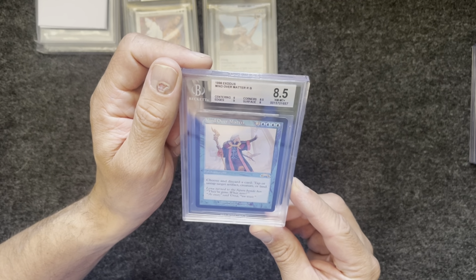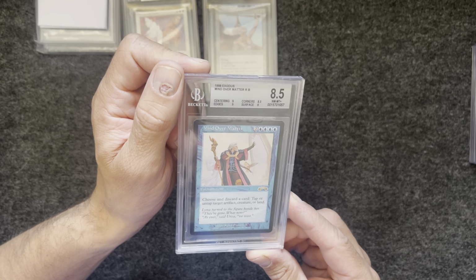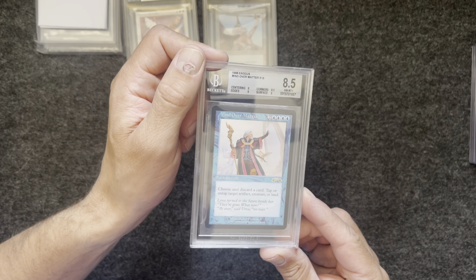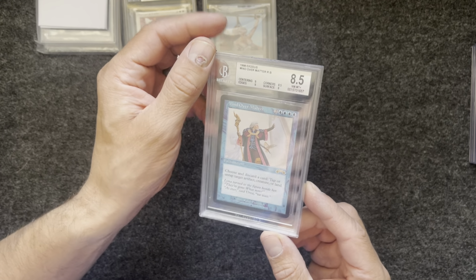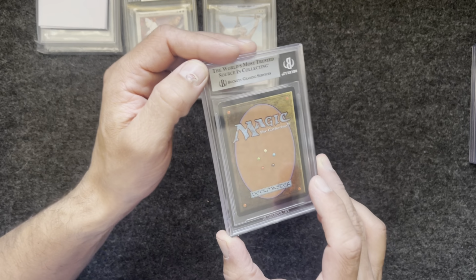That's okay. But once again, 8.5 corners. I feel like the corners were pretty good on this, and 8 on the surface. There might have been something on the surface that I missed, but anyway, it's all right.